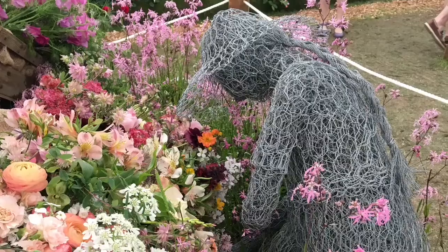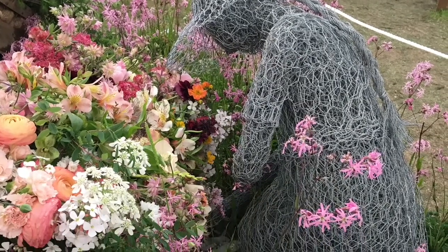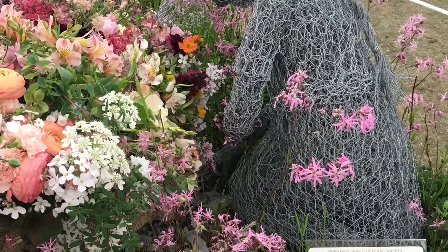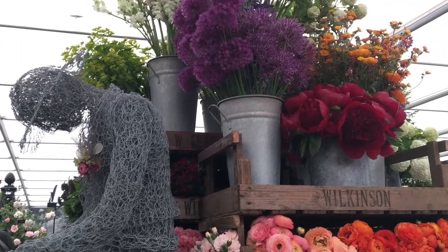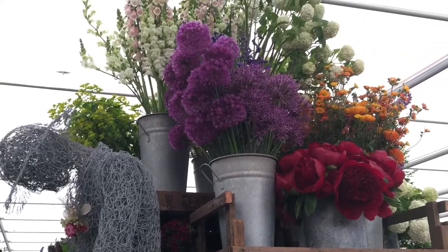But yeah, their display was absolutely fantastic. It was really, really different, and it created a real buzz. It actually won a gold medal, so amazingly well done to them. But it was all created without any floral foam at all, because that is actually very bad for the environment. So they wanted to try and make it without that. And I think you'll agree, they did a really fantastic job. It was really atmospheric. The colours were just beautiful and so stunning.